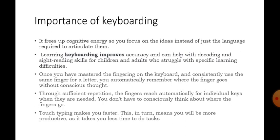So when you type, following the rhythm of your keys, it produces a rhythm that even makes you happy as you are typing or operating on your keyboard. So it gives you a sense of satisfaction, and that is one of the importance of keyboarding. When you master the skills in keyboarding, it will improve your accuracy.